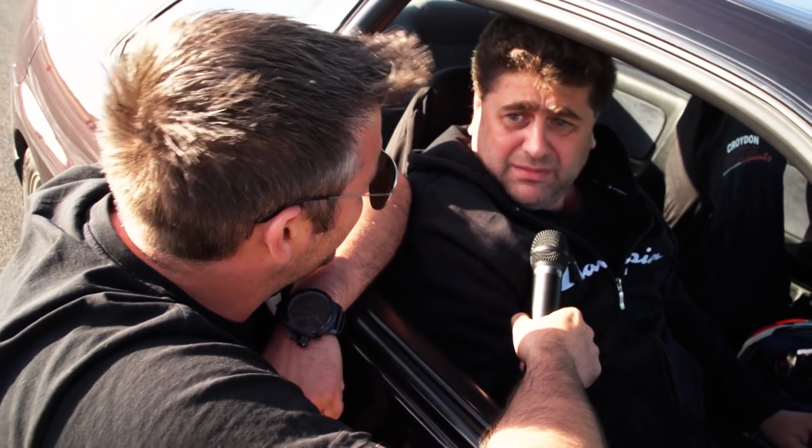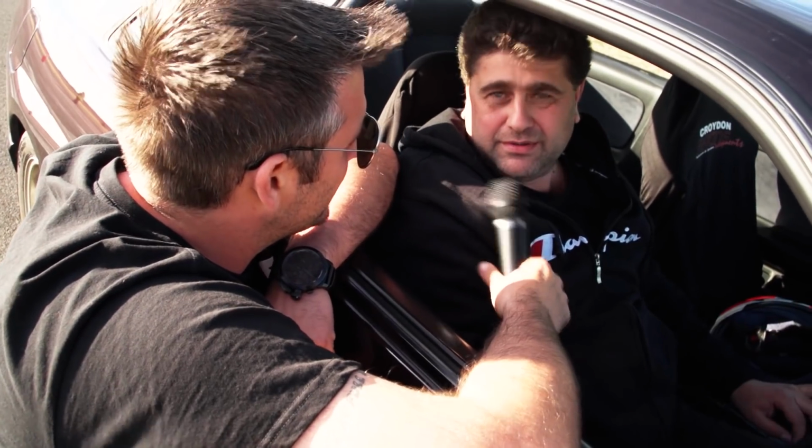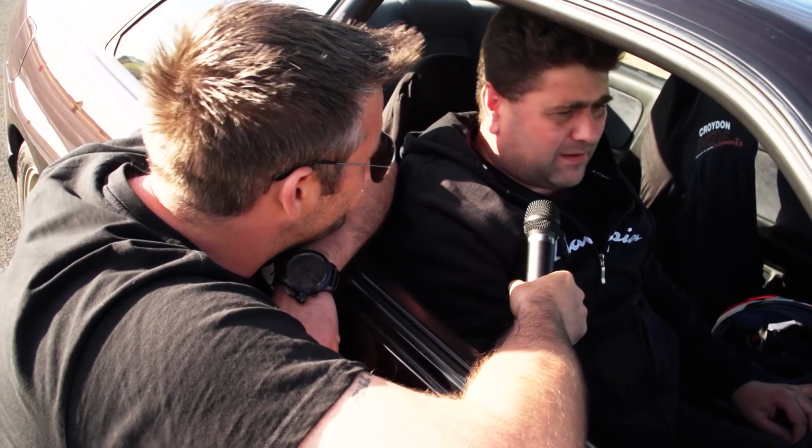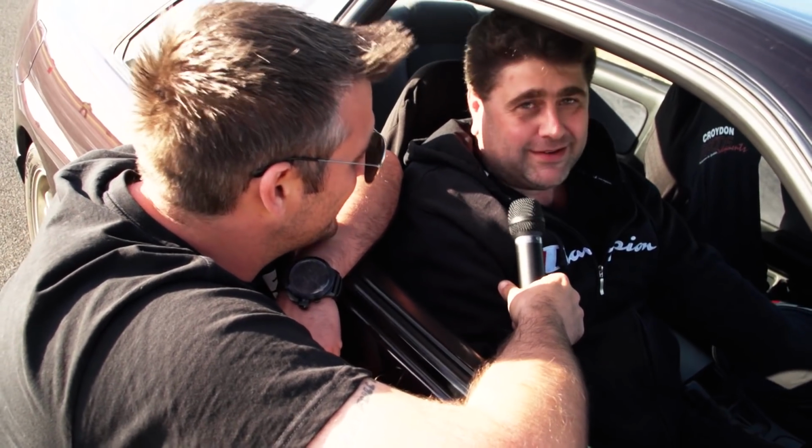Real good. The car's really performing well today. It's nice and cool conditions, just a little bit of wheel spin, but what do? You reckon it can go a little bit quicker? Oh, I think so. It depends. If we can stop a bit of that wheel spin happening, she'll do it.